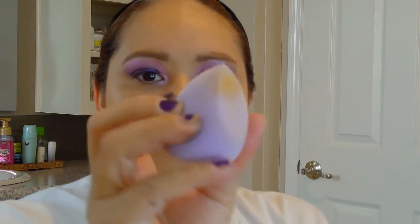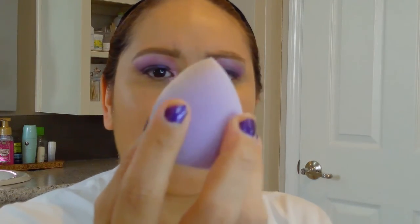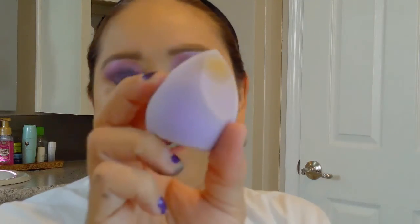I usually use the beauty sponge from Juno & Co. It's the lavender beauty sponge. I usually don't have a problem with it, but for some reason I didn't like the way it applied the makeup when I used this one the other day. So I was like, let me use a brush today and we'll try it out.